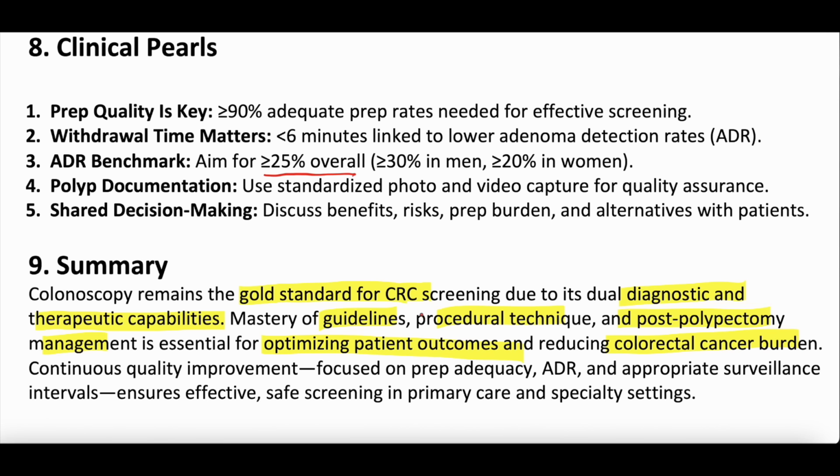Colonoscopies are proven to be preventative for colorectal cancer. So everybody get your colonoscopies.